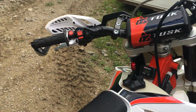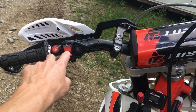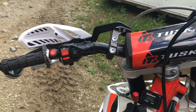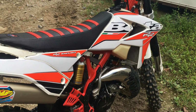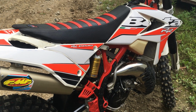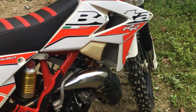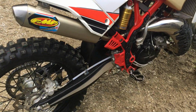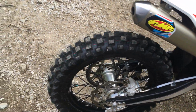Betas come with a map switch. KTMs, Yamaha, Shercos don't have map switches, only Betas. So yeah, all of them have 18-inch rear wheels. All of them have the XL rims.